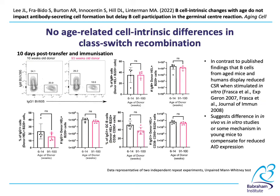We also observed no age-related cell-intrinsic differences in class switch recombination by B cells from the young and aged mice. While this is consistent with some studies, other studies have reported reduced class switch recombination by B cells from aged mice and humans due to lower expression of the AID enzyme. This may suggest some differences in B cells' response in vitro and in vivo, and/or that there are some factors in the young microenvironment in vivo, such as lower levels of inflammatory cytokines, that can compensate for the reduced expression of AID in aged B cells linked with impaired class switch recombination.